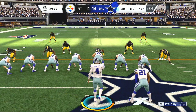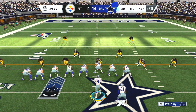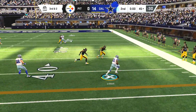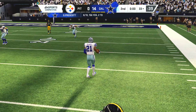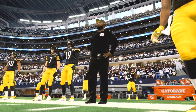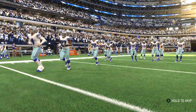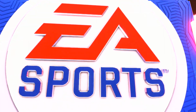Trying to get one more in here before the quarter breaks. Final play of the half, Prescott. And that's Elliott, complete. And he's corralled, but not before getting it inside the 35. So we come upon halftime with our score 14-0 as we send you on over to Orlando for Jonathan Coachman in our EA Sports Halftime Report. Take it away, Coach.